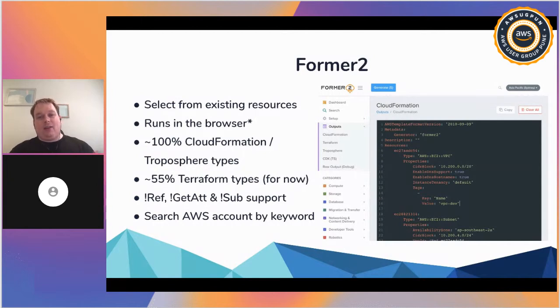Former2 is a website that you can go to, fill in your credentials, and then it scans your existing account for the various resources to do the exact same thing, to output CloudFormation or Terraform or other infrastructure as code templates. It runs fully in the browser, but it does require an extension because of a bunch of CORS issues, which I'll talk about shortly. It has 100% coverage for CloudFormation, so any CloudFormation type that exists today, or troposphere type, will be supported. I've got the majority of the Terraform types that you'd really be using. It's at about 55% coverage at the moment, and each type is mapped manually in this case.